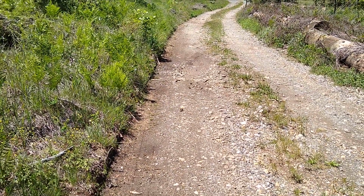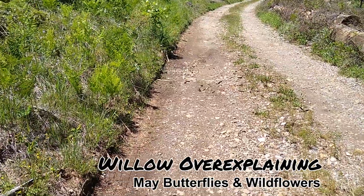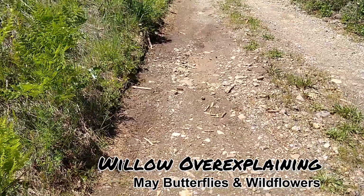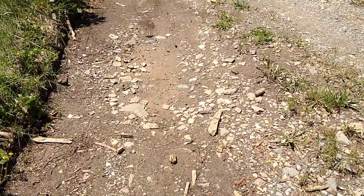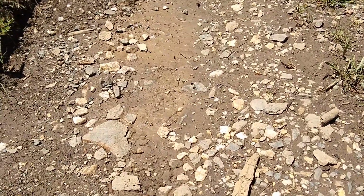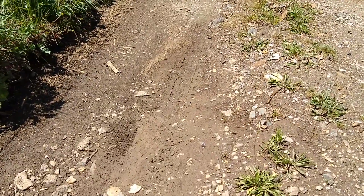Hey everybody, I came down here and there's so many butterflies that I couldn't not show you guys this. It's been raining the past few days. I don't know how well the camera's really picking this up, but there's at least 4 or 5 different species of butterflies. As I'm walking along, there's those blue ones, there's swallowtails, there's California sisters.